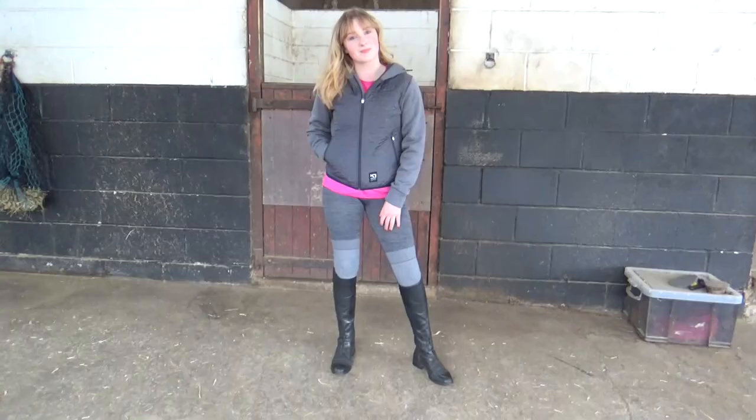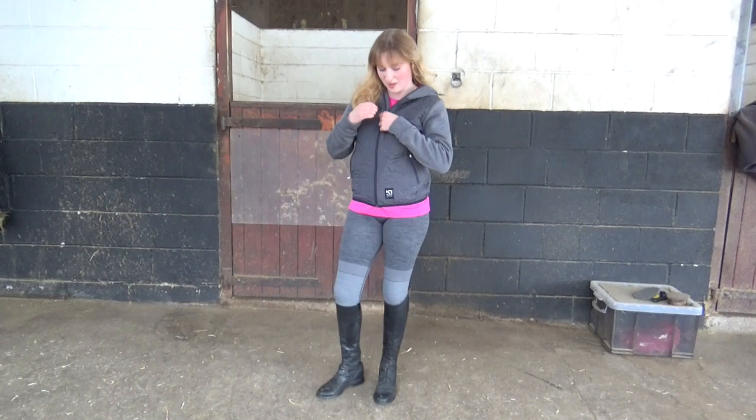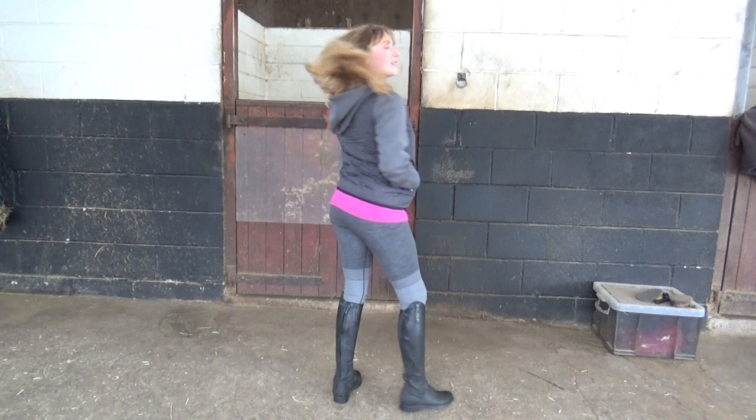Now, I am absolutely in love with this look. The zip on the jacket goes up and down so nicely, as does it on the pockets. And I just feel like I can go riding, I can go running, and I can go hang out with my mates, and it looks so cool.